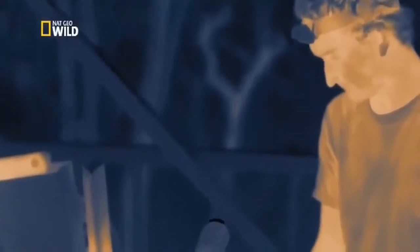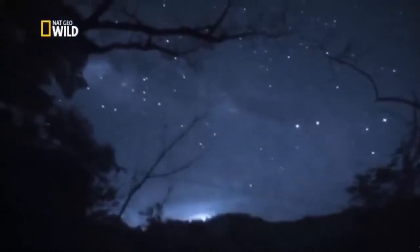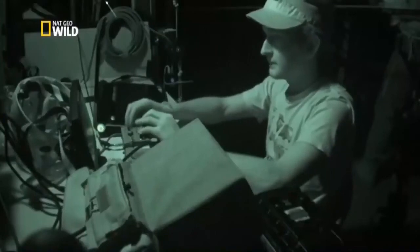In minutes, the thermal camera locks onto a moving heat source. Stop that. I think it's a deer. That's a deer. It's heat. Okay, we're just gonna watch it. Deer looks like it's coming for a drink. The perfect moment to attract a predator.